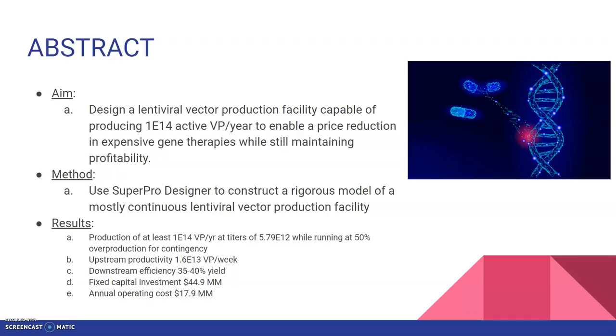The aim of this project was to design a lentiviral vector production facility capable of producing 1 × 10^14 active virus particles per year to enable a price reduction in expensive gene therapies while still maintaining profitability. The method used was SuperPro Designer, and it was used to construct a rigorous model of a mostly continuous lentiviral vector production facility. The results obtained were a production of at least 1 × 10^14 virus particles per year at titers of 5.79 × 10^12, while running at 50% overproduction for contingency purposes.